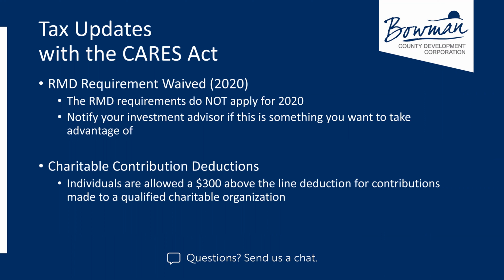So these are just the few items that we feel are important to look at with the CARES Act and what's happened as far as tax-wise. If you have more questions, definitely seek out your accountant or your banker or some trusted advisor that you have and get more information on these items.